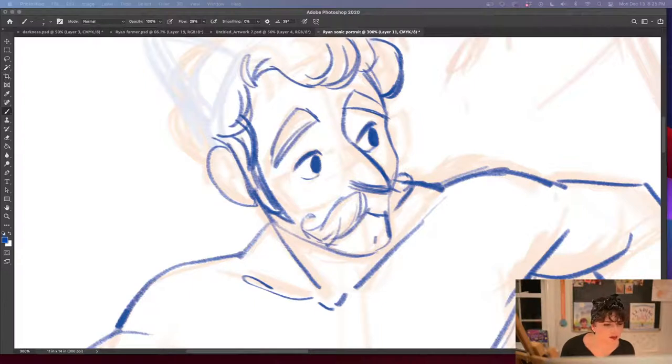Sideburns go right about to his mustache, so I'm gonna leave that there. I think that's a good spot for the sideburns.